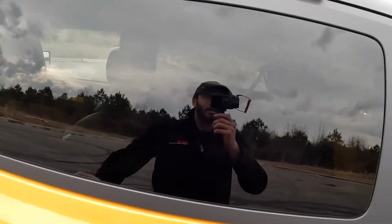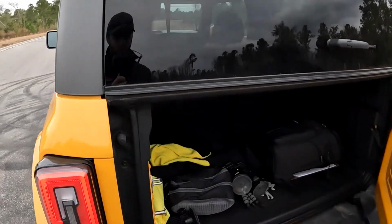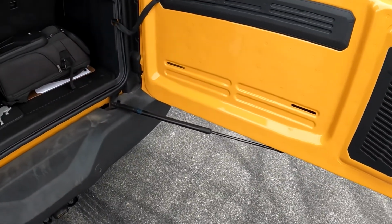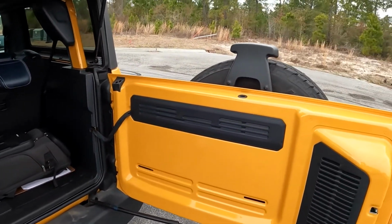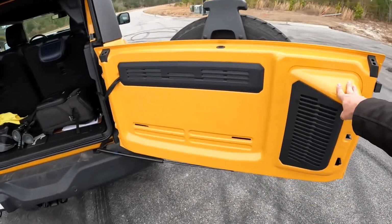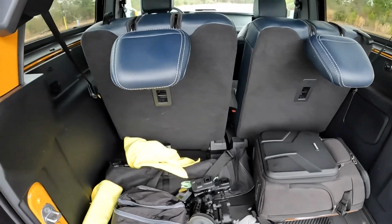Moving on around to the back, this one does have the cargo racks on it, optional. They're okay. I didn't really test them out. Forgive all the junk back here. Do have the nice little cargo liner. Door opens up. You have like a three-position shock here to keep you from just slamming this thing wide open. That's kind of handy. And then if you want it to go way open, you can just push it like that. Decent amount of space back here for a two-door. Again, you can just pull these.